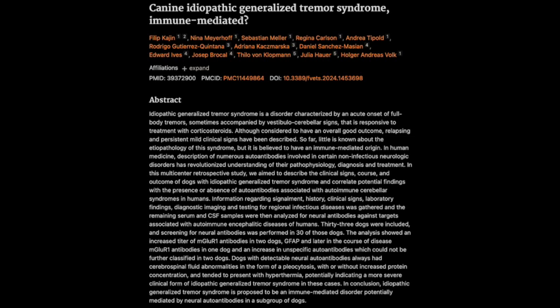Exactly. Now, you mentioned that some of the dogs did experience relapses. How common were those relapses? Of the dogs that we know the outcome for, about 11.5% relapsed at least once, 7.7% relapsed twice, and another 11.5% had more than 2 relapses. So relapses are a real concern with this condition, and we really need to find some better treatments to prevent them from happening in the first place.